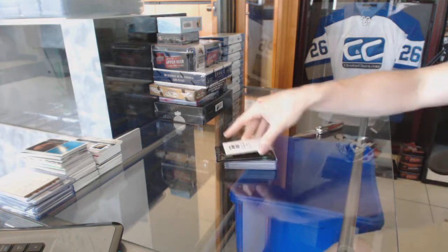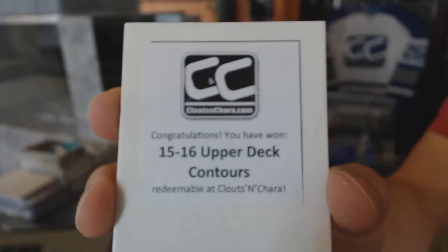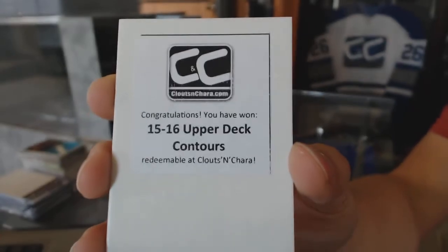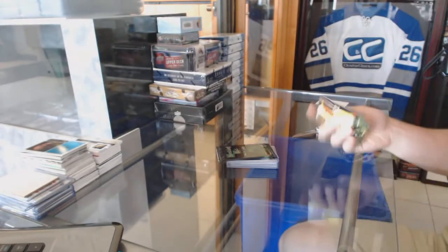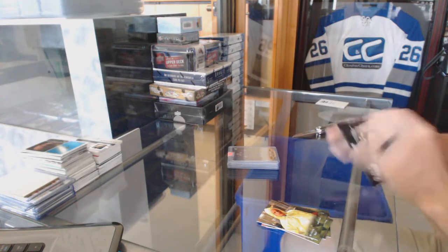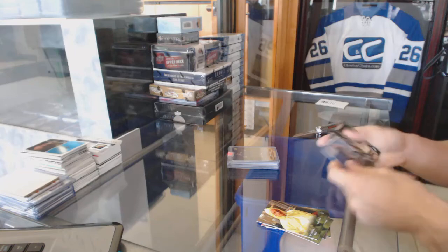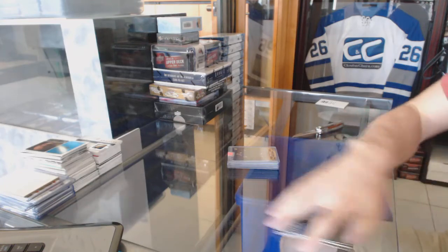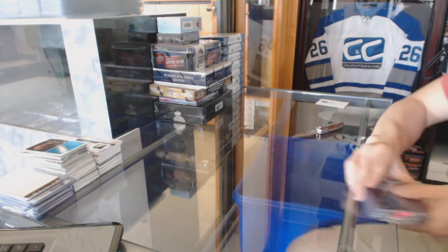And the bonus box is 15-16 Upper Deck Contours. 15-16 UD Contours Breaking Bad bonus is 0-for-1. And 0-for-2.